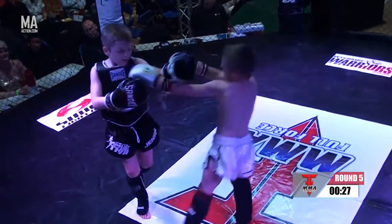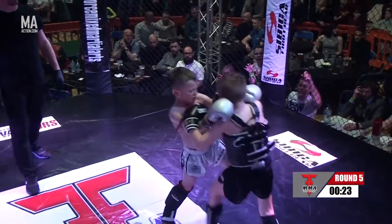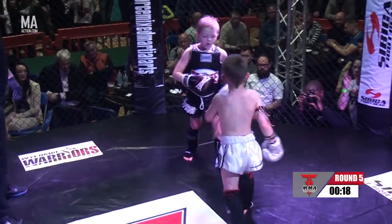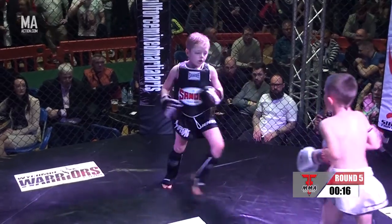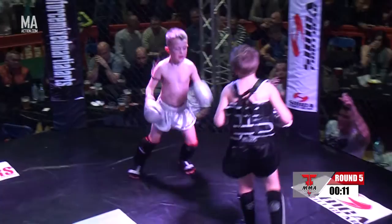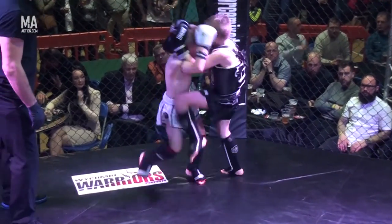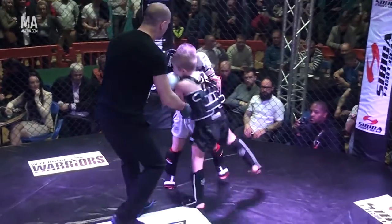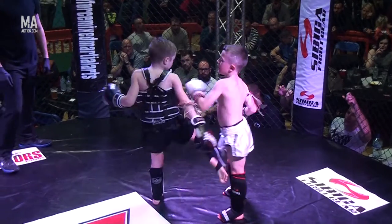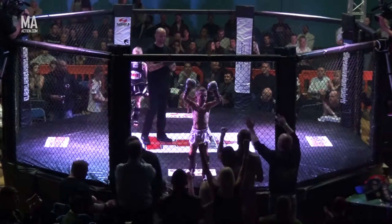Good circular motion here from Sam McCormack. Back into this clinch, probably going to land a couple of knees here. Spin off and now look for some more action in the center of the cage. Jumping push kick, just falls a little bit short. None of those kicks in that scrap landing, but then Jenson lands with an outside right kick, back to the clinch. Trying to find the pad to the knees there. And that's the end of a very interesting fight between two very skillful young lads.